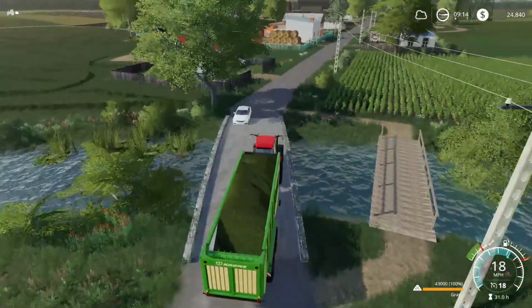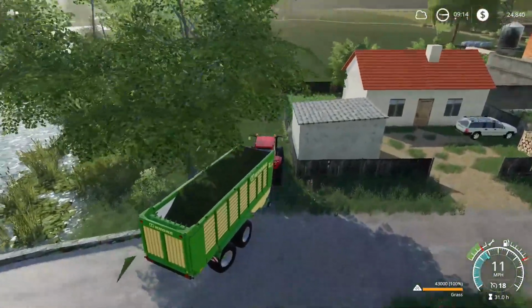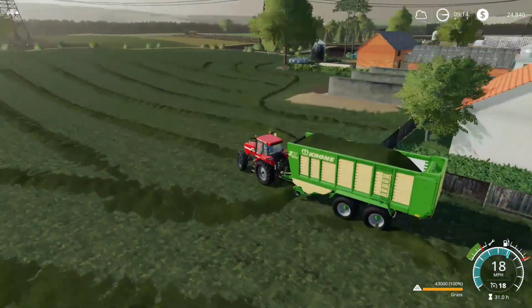There's always a car coming when we try to go across this bridge. Might have to work on us a better entrance here too. That's kind of tight. I don't like it.